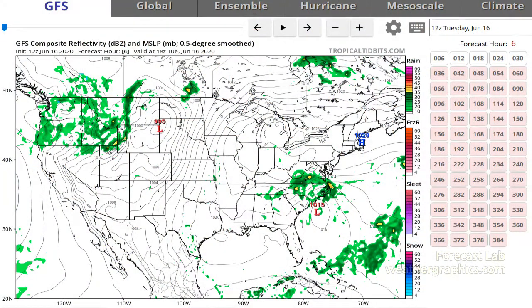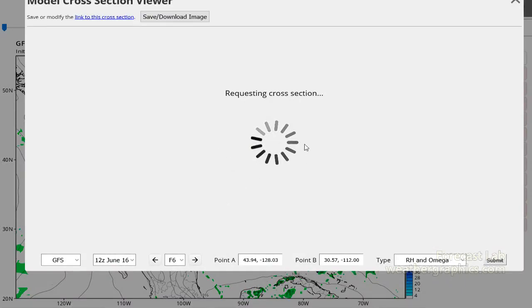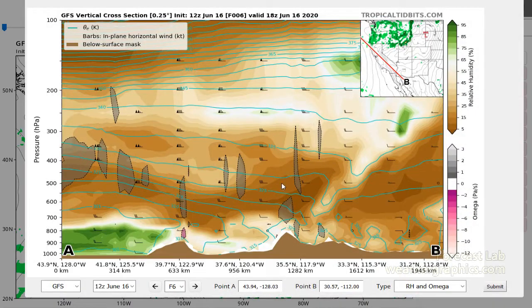In fact, let's go to a cross-section and let's use Tropical Tidbits to build a cross-section down the San Joaquin Valley down to, let's say, south of Ajo, Arizona. Maybe, yeah, kind of like that. That should hit us in the desert right there. So let's check that out. And there we go. You can see just a very limited slope on that. Typically, we want to see strong packing of those isentropes and kind of a vertical component, but we're not quite seeing that.